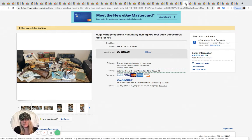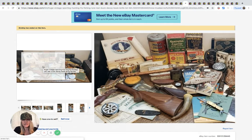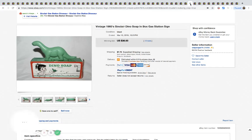All right, the next one here is this vintage sporting, hunting, fishing lure, duck decoy, book, knife. It's a whole lot of fishing stuff, it looks like, and I don't know. But you can look at the pictures. It went for $290, 22 bids. That may be a reseller buying that.